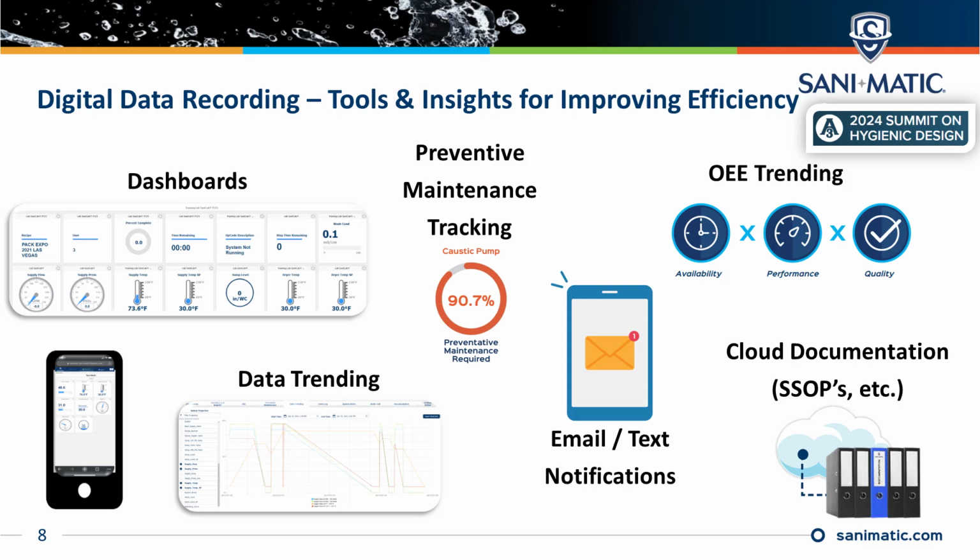But none of this is particularly tied directly to the cleaning cycle data recording, right? So if an auditor comes in and says, hey, let me see your cleaning cycle records, your critical control points for cleaning, they're not going to really care about dashboards or PM tracking or whether you got email text notifications on things or what the OEE scores of your CIP were.